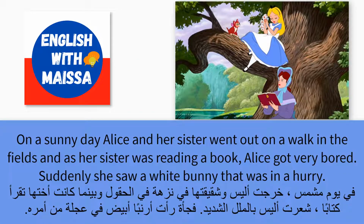On a sunny day, Alice and her sister went out on a walk in the fields, and as her sister was reading a book, Alice got very bored. Suddenly, she saw a white bunny that was in a hurry.